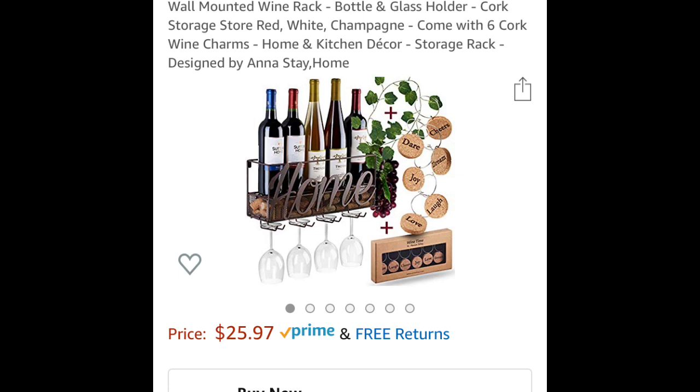So that's another thing that you can do that we have done. And then you can also get yourself a wine rack and have a little wine corner too, with your wine glasses if you want to go that route. I like cold wine personally, so I stick mine in the fridge.